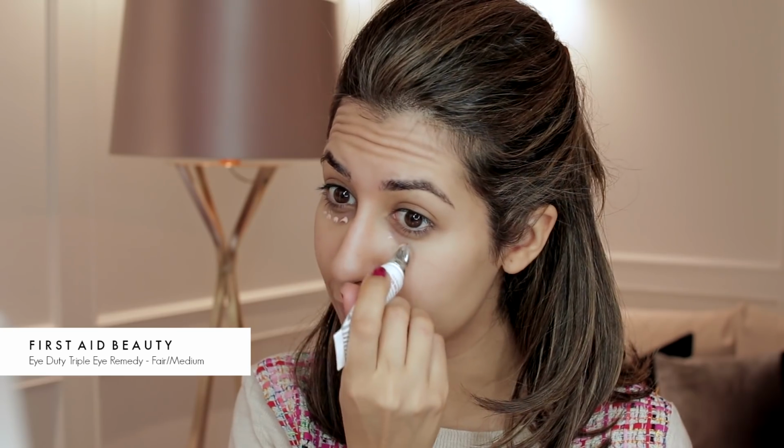For eye cream during the day, I'm still loving the Eye Duty Triple Remedy. I use the Fair Medium. It's not super hydrating, but I don't really have very dry under eye darkness. I also have this bit around here, which is a bit dry, so I apply some there, and it is amazing because it has this salmon color, and I find that it is just so brightening.